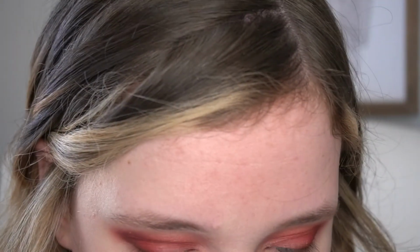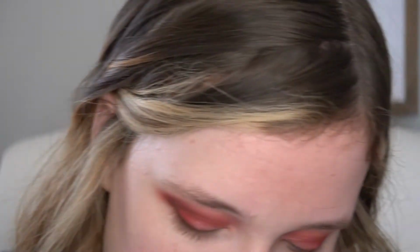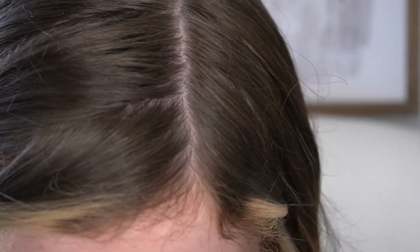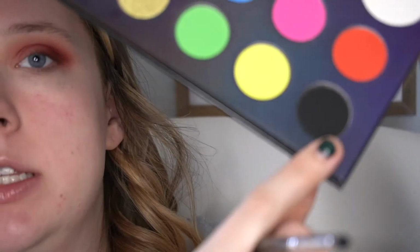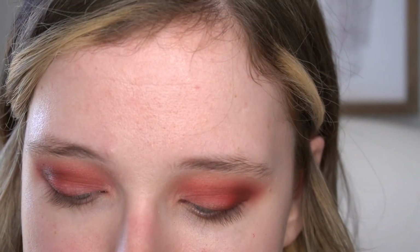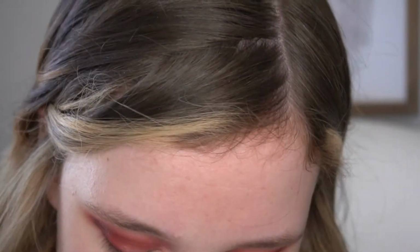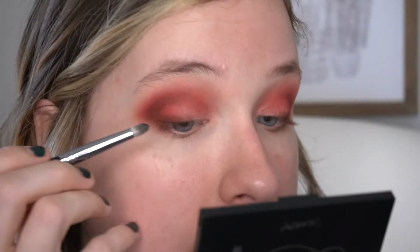Okay, I don't think I want to use anything darker. I may, that's a lie. I'll put on a little bit of black. I don't think I'm going to dip into the true black, although the color that I am going to dip into is 100% black. There's a really deep black here, and then there's one that's technically shimmery, but I find that it doesn't actually show up shimmery. And it blends really easily because it's got that little shimmer in it. But this is a lot of fallout, so I tap off a lot of that excess.